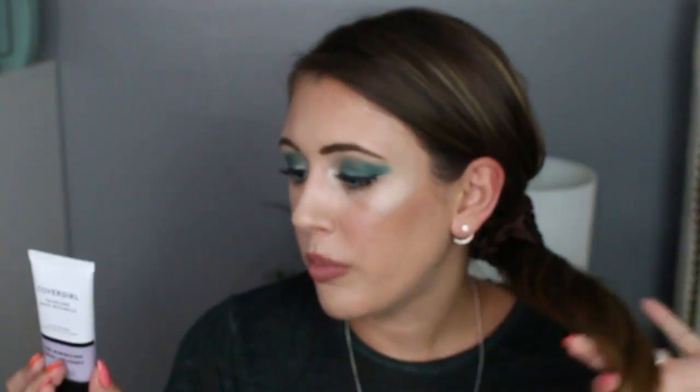Like I said, I don't think it does much for my pores, but maybe if you have smaller pores or less to fill in, it might do a lot for you. It doesn't do the most for me. I have other primers that fill in my pores more than this one, but I still really do enjoy it. I think it's a really nice option from the drugstore.